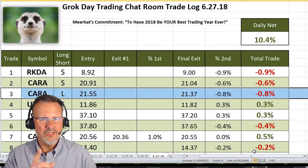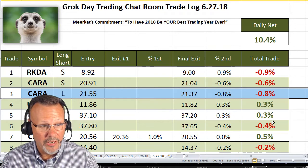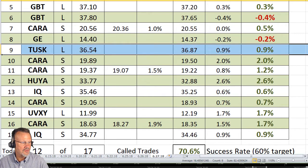But then things changed. I took a break. My emotions were starting to get up. We took what I call a tilt break. And then look what happened after that. Trades 9 through 17 here were all income trades, with two of them at over 2% and 3 of them at 1% or more, and so we were able to turn the day around there. So again, patience and persistence.